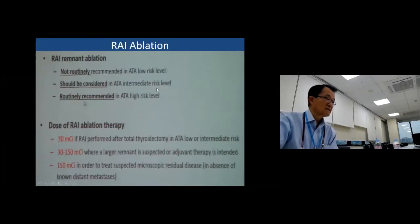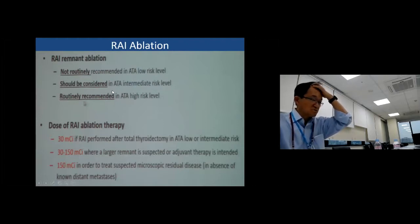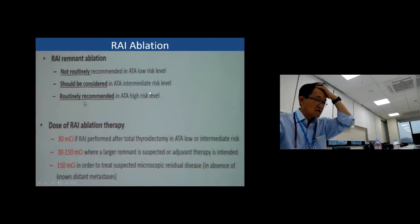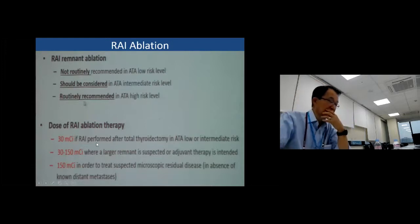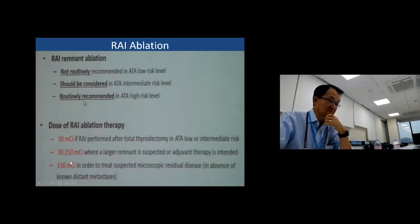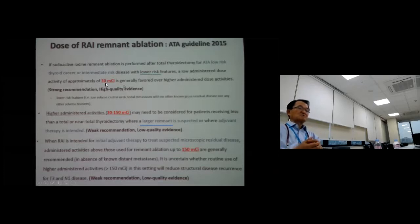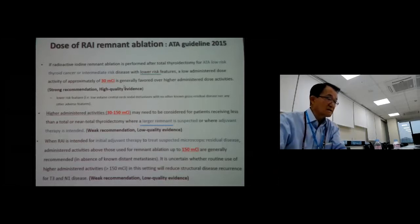And the radioactive iodine ablation is not routine for low risk, but should be for intermediate and routine for high risk. That's a recommendation. So in low risk, 30 millicurie, and then high risk, 150 millicurie. And so this is also, as I said, 30 millicurie to prevent side effects, thyroiditis, a dry mouth forever. But high risk, usually 150.